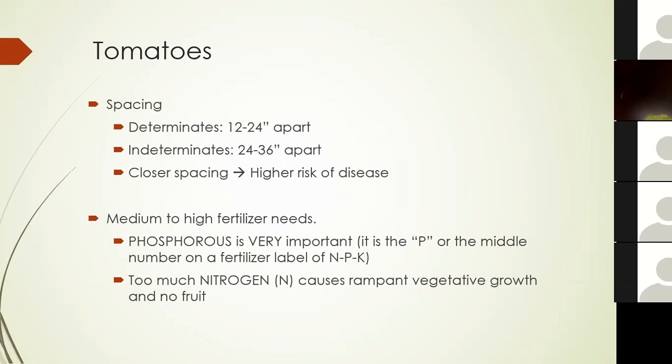One of the things about tomatoes is they have some pretty high fertilizer needs, but they're really picky. Phosphorus is extremely important to tomatoes, and phosphorus is the middle number. When you look on a bottle of fertilizer, it has 3 numbers. So say like 10, 10, 10, and that is the NPK ratio, which stands for nitrogen, phosphorus, and potassium. So that middle number is P, it stands for phosphorus, and it's very important for tomato fruit to form on the tomato.